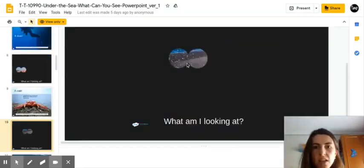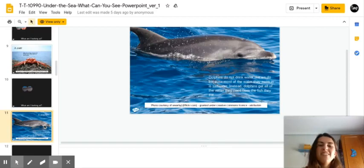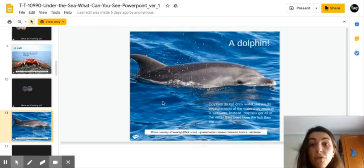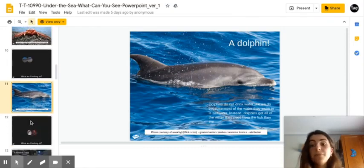What is this, guys? This is my favorite one, a dolphin! Look, dolphins do not drink the ocean water because it has a lot of salt. So they take water from the fish they eat. That's a very good thing.